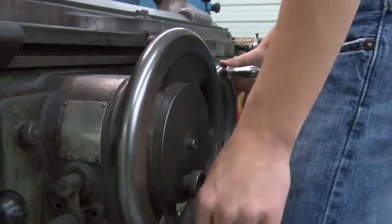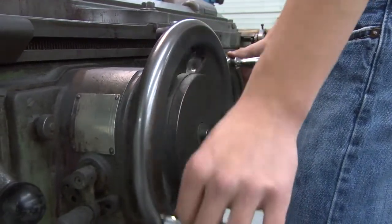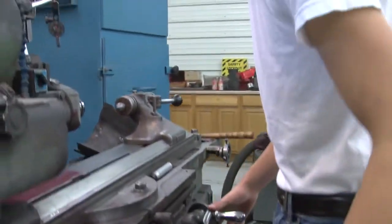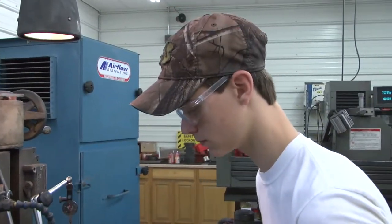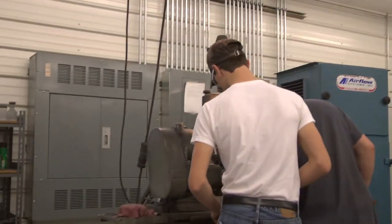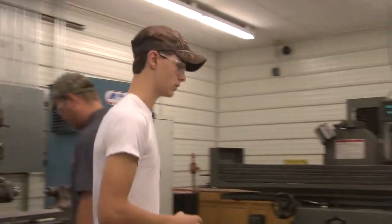I would like to continue my skills in manufacturing and learn as much as I can and make a good life out of it, because manufacturing is always going to be here. There's always going to be a demand for it, always going to be jobs for it, and it is a good career. You can make a good living out of it.